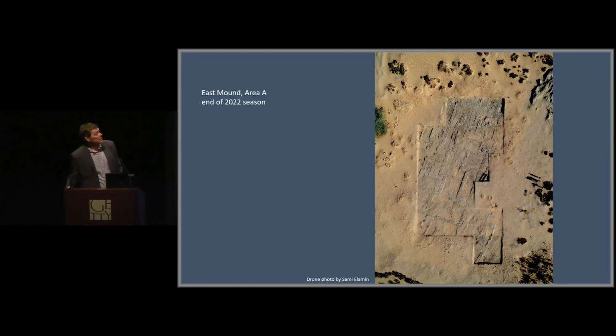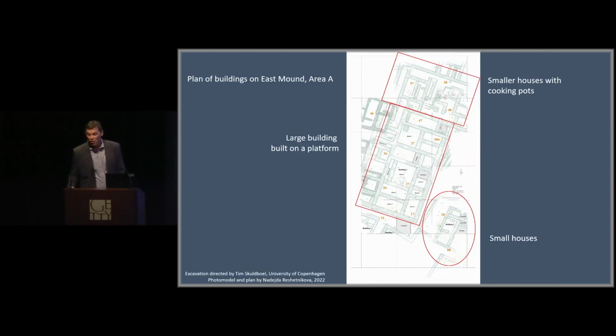And here is that same area at the end of our 2022 season. Lots and lots of walls that maybe only an archaeologist could love, but here's an interpreted drawing that gives you some idea. And the point is, as an urban center, it really is partly about the diversity of structures. What we see is, for example, on the lower right, a small house, actually a couple of small houses. In the middle, we see a larger, sort of more institutional building. This is actually a platform for a building that has disappeared, and what we have is the foundations of the platform. And at the top, we have a network of small spaces with cooking pots left in place, very clearly relating to occupation.